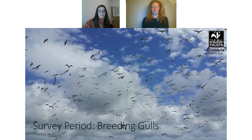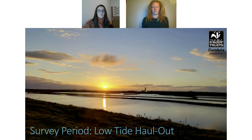We survey from around half an hour before low tide and half an hour after low tide. And this is going to be when the maximum number of seals are hauled out on the spit. This tends to be fairly early in the morning at the moment. And so we meet early for about a 45-minute walk down to where the seals are. It's a really stunning walk, especially on a nice day, which you can tell by this photo I took from a few weeks ago.